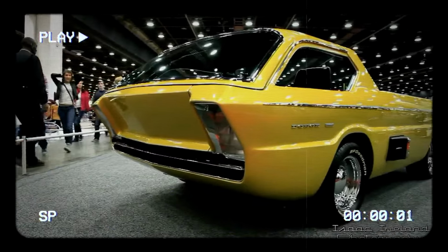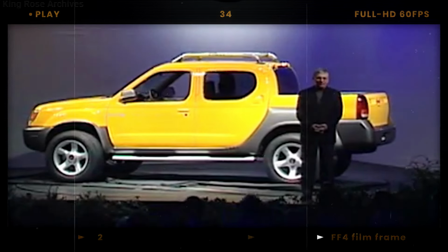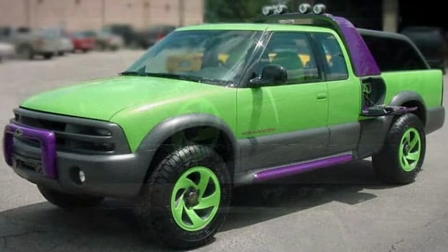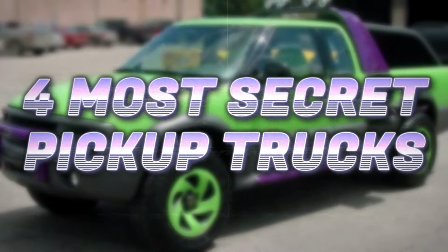The most incredible pickup trucks waiting to be discovered. These are the secret machines that never quite made it to the streets, but they're the stuff of legends. So, here are 4 most secret pickup trucks you won't believe exist.